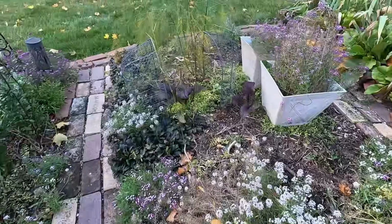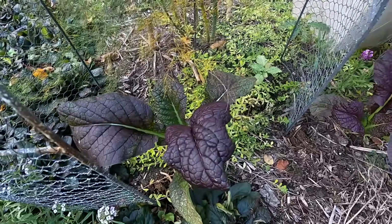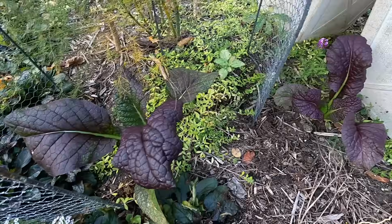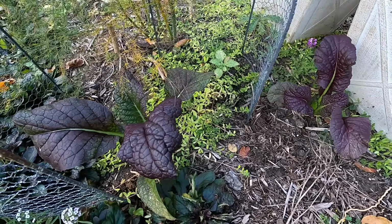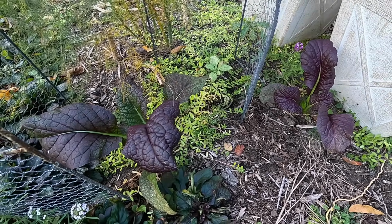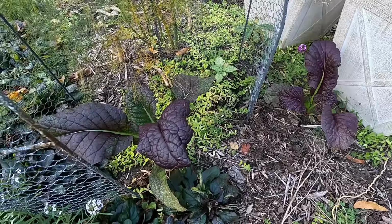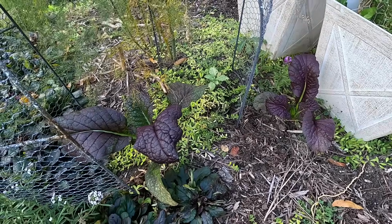And we have some ornamental mustard plants over here. I think these are Miss America, something like that. It's a red mustard plant. Those are just some seeds that grew on their own. I had planted them last year, and then they self-seeded, and so we got a couple this year. But they're going to enjoy this nice cool weather, and they'll be very beautiful.